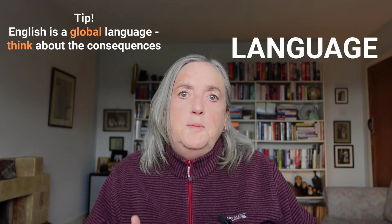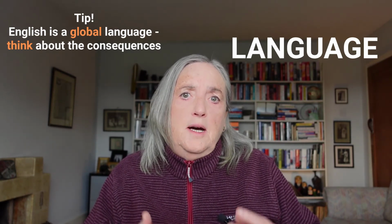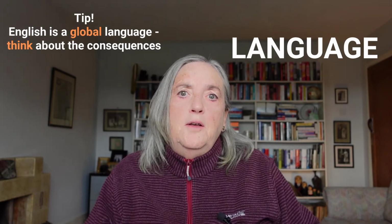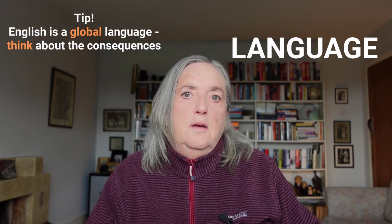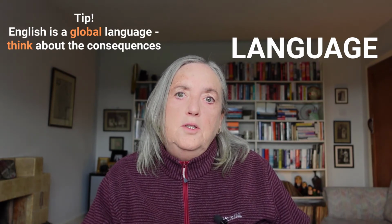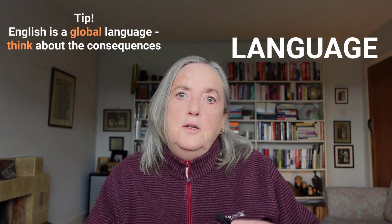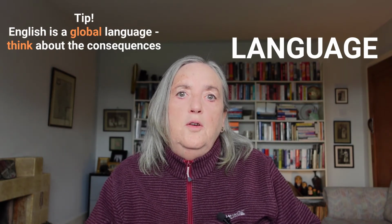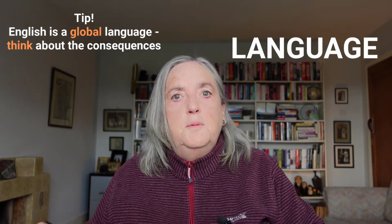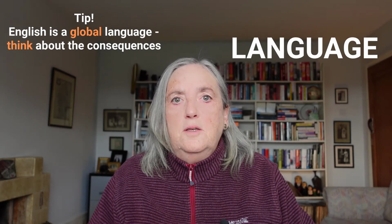Now, if you're a native speaker of English, native speakers can be really notoriously bad at presenting to an international audience. Think about the level of vocabulary that you're using. Are you using vocabulary that will be difficult for non-native speakers of English? Are you using a level of English that is far too colloquial? Or are you using grammatical constructions that can be quite difficult for a non-native speaking audience? For example, talking about hypothesis or something like this.